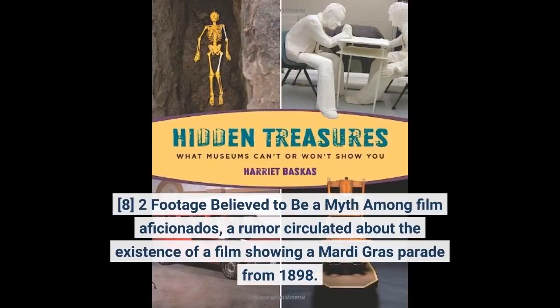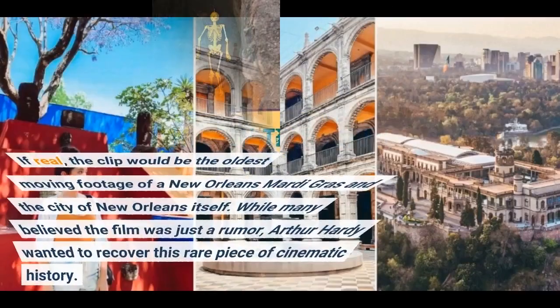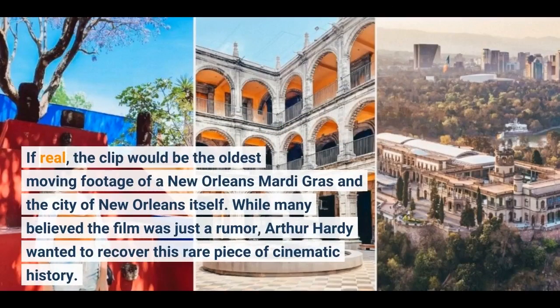8. Footage believed to be a myth among film aficionados. A rumor circulated about the existence of a film showing a Mardi Gras parade from 1898. If real, the clip would be the oldest moving footage of a New Orleans Mardi Gras and the city of New Orleans itself. While many believed the film was just a rumor, Arthur Hardy wanted to recover this rare piece of cinematic history.